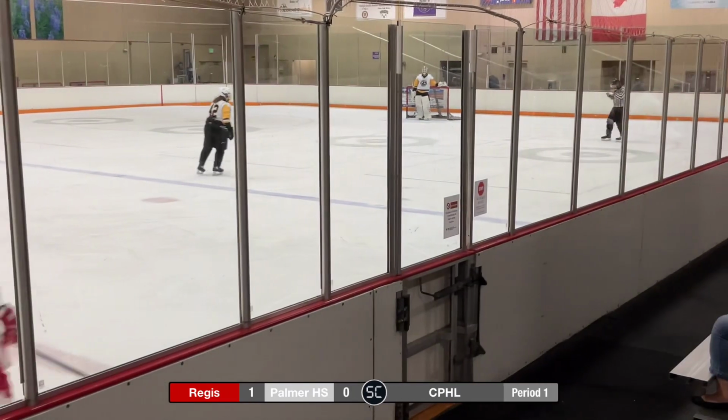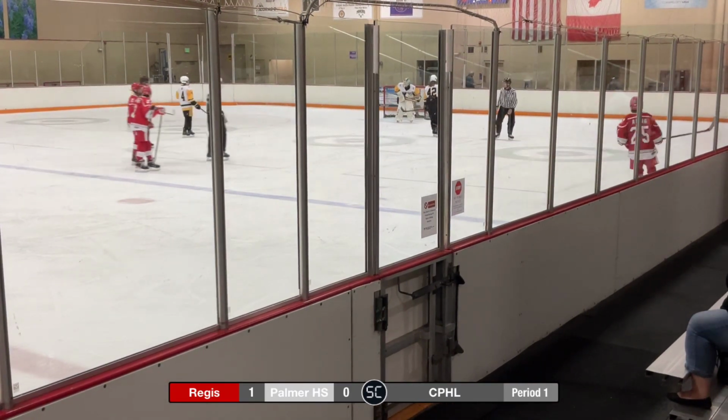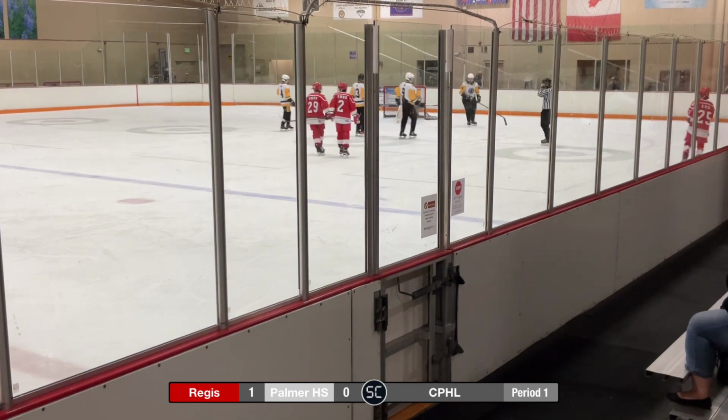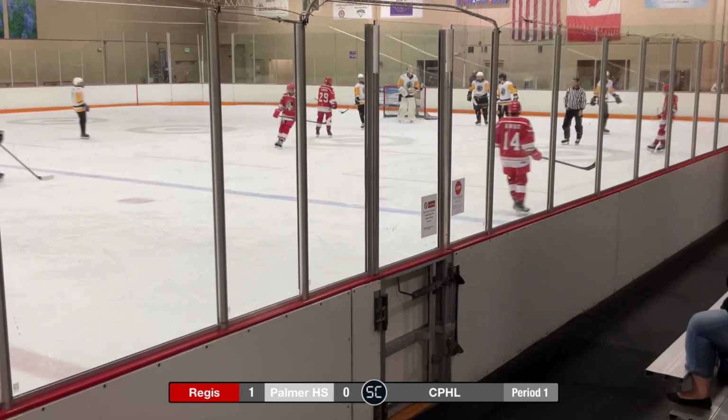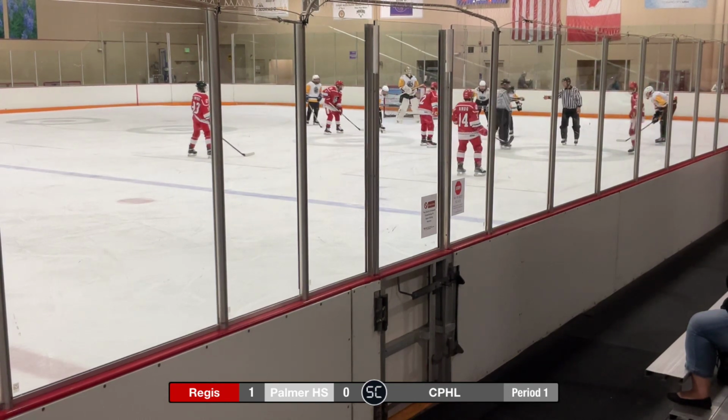Levin's got a head of steam. Yes, he did. Kid can scoot. Once again, I see 9-3 on the ice. Fisher Cox, at a kid. JV debut for 9-3.